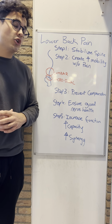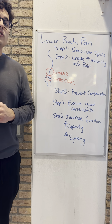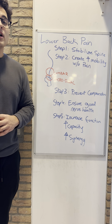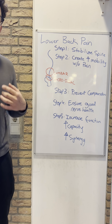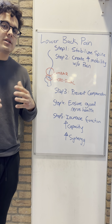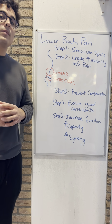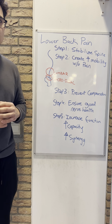Now, step 4, ensure good nerve health. That's going to be regarding any nerve entrapment that could have happened during the injury. We might have a bit of a pinch at the disc. We might have also some irradiating pain in the sciatic nerve. So we want to make sure that the sciatic nerve is being flossed. We can also help our discs by creating some repositioning of the disc through McKenzie exercises or protocols, which are again going to be linked in future videos. And that's going to be important just to make sure that doesn't come back in the long term, but also doesn't linger for too long in a chronic way.